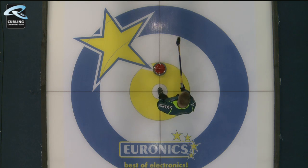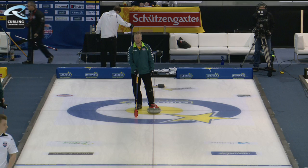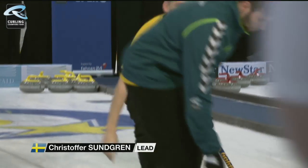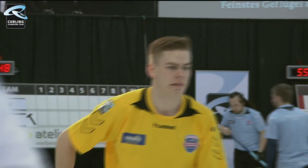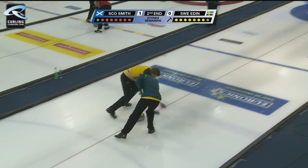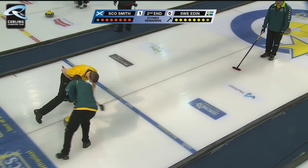Nice first one there. Cameron Smith, of course, Kyle's younger brother. So as you can see, the ice that they're given, this ice has been really good in terms of swing, so it allows both teams to play a fairly aggressive game right from the start, and really just try and go out there and win the game.